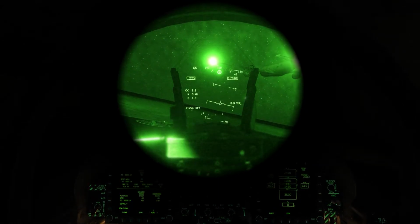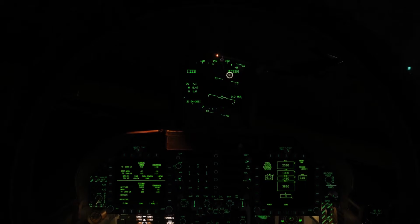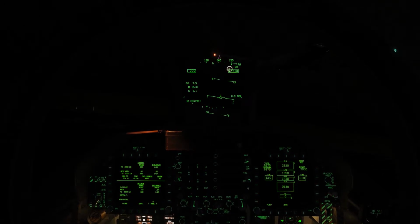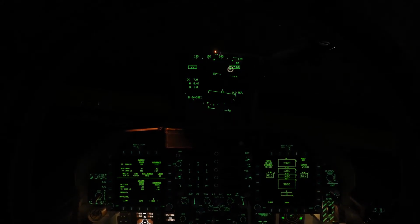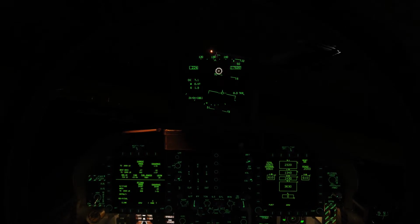Really getting dazzled by the lights. I wish Buddy would actually turn his nav lights off. Oh. Actually, I can see the basket quite well without the NVGs. Well, we'll try that then. Okay. Come up just a little wee bit. I think 224 is the speed we want to go for. That way we're closing at about 1 knot.